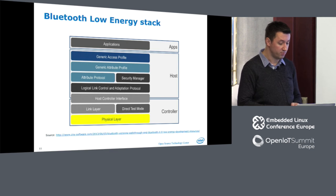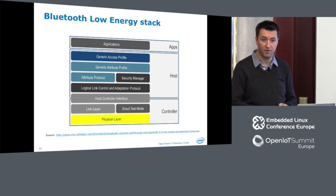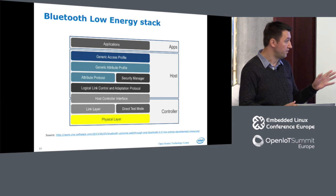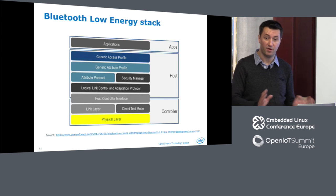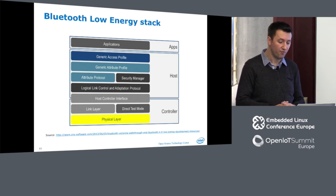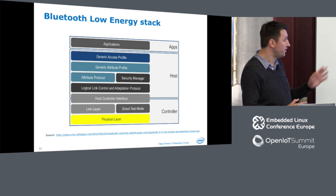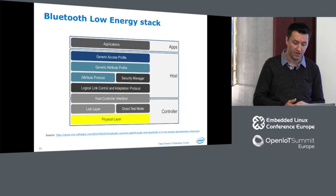You have your link layer, which is pretty much your scheduler on how to put the packets on the air, and it does a little bit of extra handling for the exchange, how to set things up. You have a test mode, and you have your physical layer, which is basically your radio interface at that point. And that's about it. That's all your controller is doing. So 4.0 controllers for LE only are really, really, really simple. The host side has to do a little bit more. We kept around L2CAP, the Logical Link Control and Adaptation Protocol.